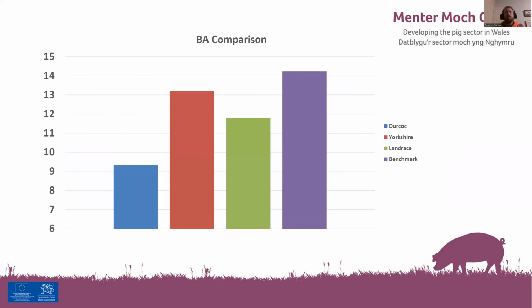Second case study. This is probably, one would hope, really interesting. What I was saying earlier is that you have to make sure you have relevant benchmarks for your farm. You have to have relevant figures. Okay. So the purple column is the current national average of indoor born alive. The other 3 columns are the average born alive for one of my customers for the 3 different herds they run on their farm. So they're a nucleus unit.